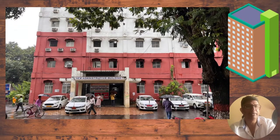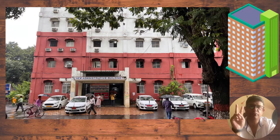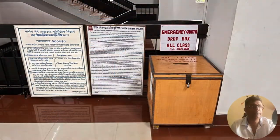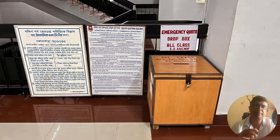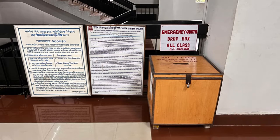This is the building. You have to go straight inside. The stairs are on your right, or take the elevator to floor number 2. This is the drop box where you need to drop your application. It is applicable for all classes. Make sure you bunch them properly. That's why I said put clips, so that they don't get misplaced or disintegrate in some way or the other. So ensure they are either stapled or clipped before you drop it in this box.